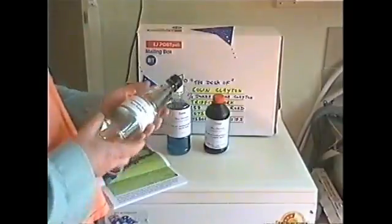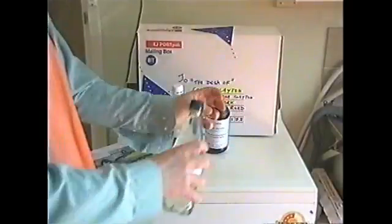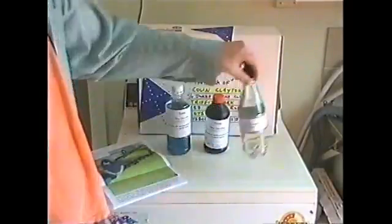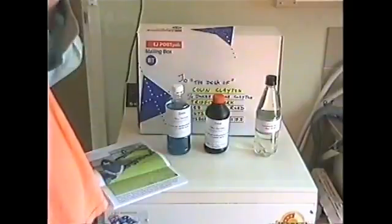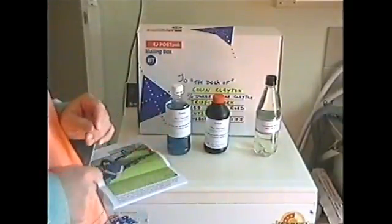But the best thing I found, because it falls out of solution so easily, is to just pour some into a beaker, you know, a small little beaker, the usual 50 ml type beakers you get, and just slosh your Granada roots around in that before you plant them into your heap.